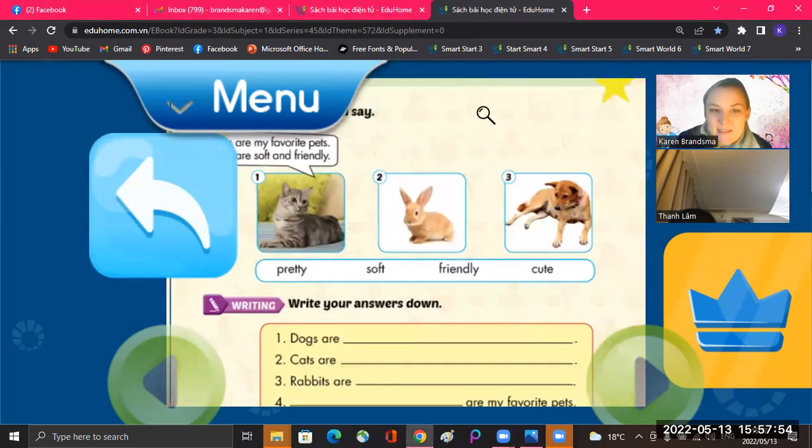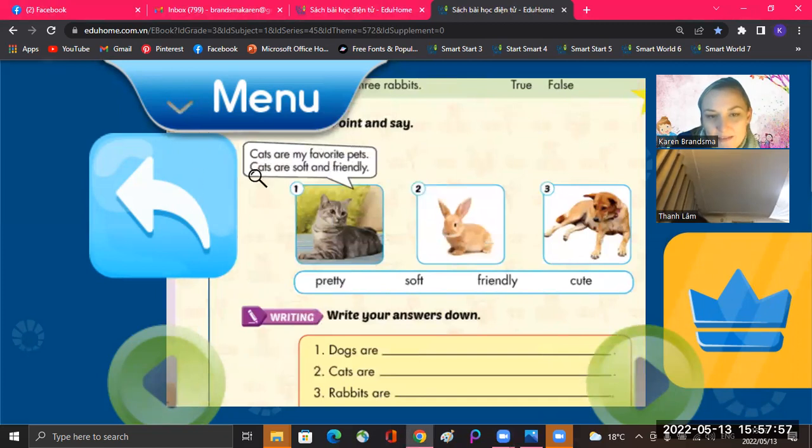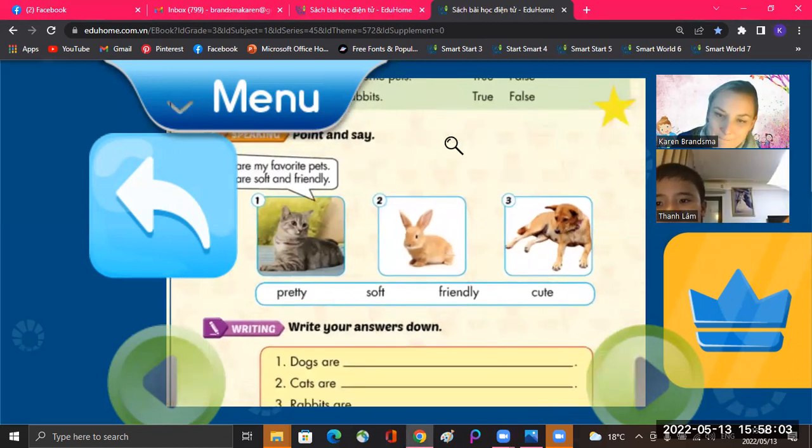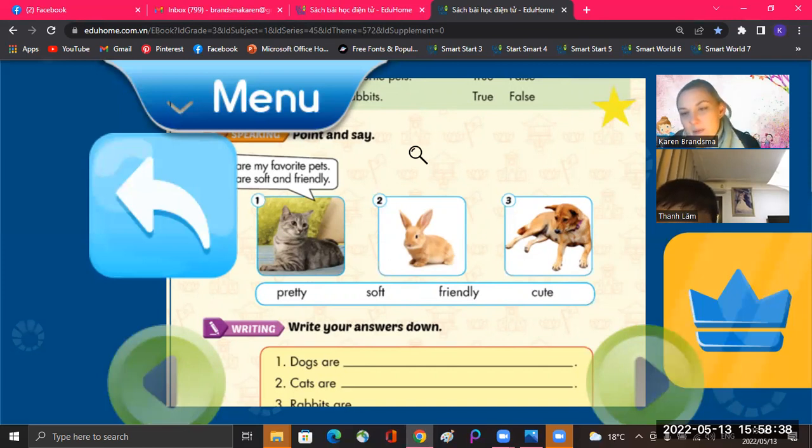Okay, let's see. Point and say. Cats are my favorite pets. Cats are soft and friendly. Number two. Rabbits are my favorite pets. Rabbits are, you can choose. Friendly and cute. Friendly and cute. You can choose any two. And number three?